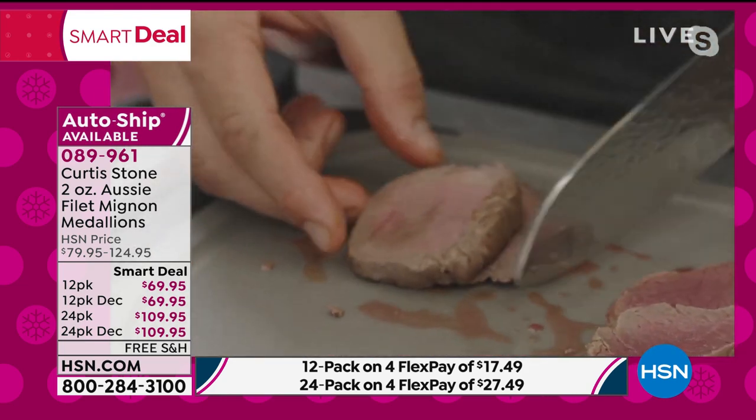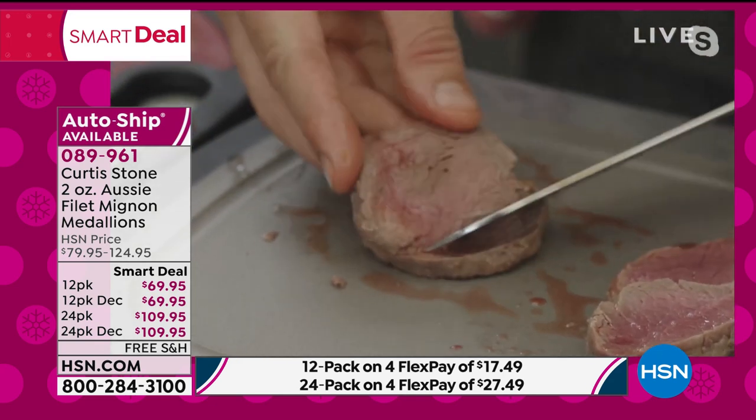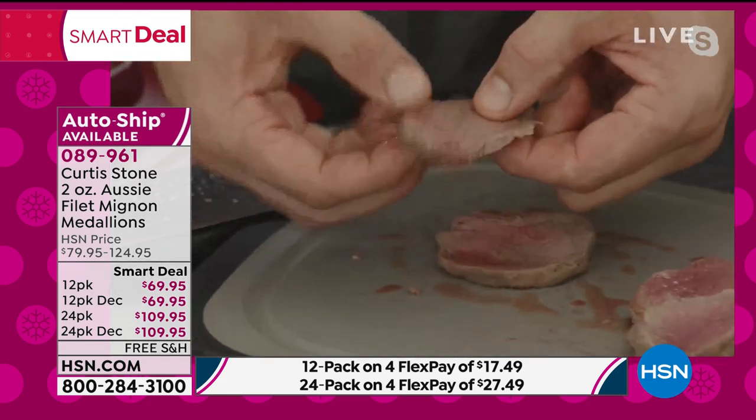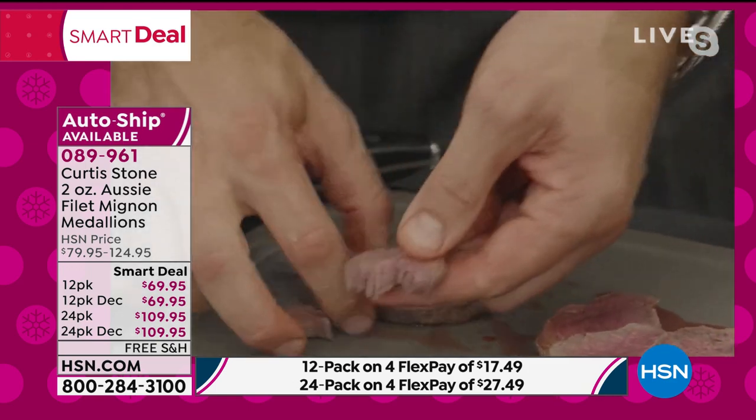Have a look. This is totally gray throughout, but you can still see just how juicy and wonderful that meat is, even when it's well-done. And the best part, Sandy, as I know you know it, look at that. I can literally break it up with my finger.